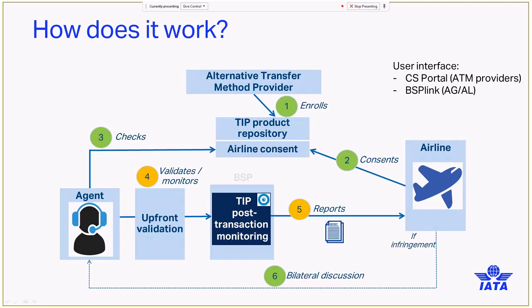So prior to having an agent actually ticket, there is a pre-ticketing validation which will check if the airline has consented to that product. Okay. In addition to that upfront validation, we'd still have the post-transaction monitoring in order to detect any potentially non-compliant transactions, those reports being sent to the airline. And then in case of a potential infringement, having the airline have that information, but then it would be incumbent upon them to address those infringements on a bilateral basis with the agent. Okay, so each airline is actually responsible for that follow-up. It's only if there's a pattern of abuse that can't be resolved bilaterally, there's the potential to then escalate that to an arbitrating party, namely the TAC.